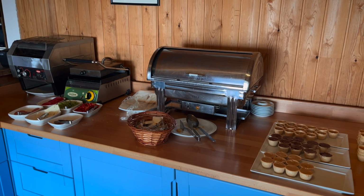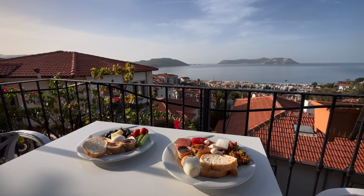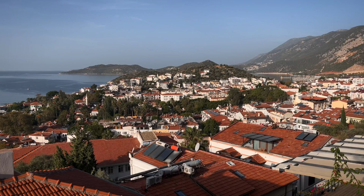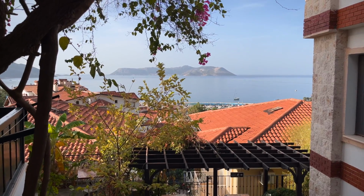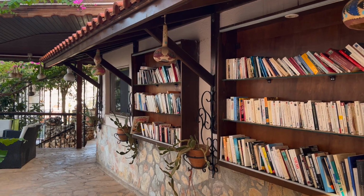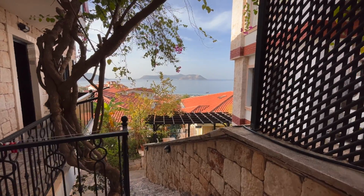Back at the hotel, we enjoyed another sumptuous Turkish breakfast. Our hotel had stunning views over Kaş and the nearby Greek island of Castellorizo. Sadly, my visa didn't allow us to go there, although a day boat trip from Kaş is a common activity to do. I absolutely loved our hotel. I wish we could have stayed here longer just to sit down and read a book under its leafy terraces, but it was time to keep exploring the city.